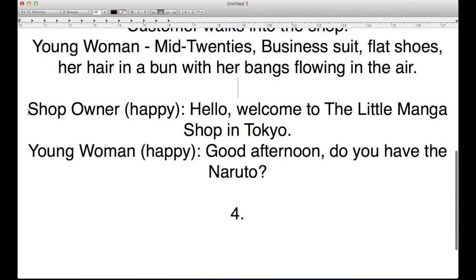And we give them some dialogue. So the shop owner says, "Hello, welcome to the little manga shop in Tokyo." And he's happy. So we also state that he's happy so we can give a clue to how he's feeling, or at least pretending to feel at this moment in time. And we could also give this instruction so when voice actors come along, they can be happy when they talk, with upwards inflections. Or you could leave this out, or it might be revised later. Can't tell the future, but right now, this is what we're doing.